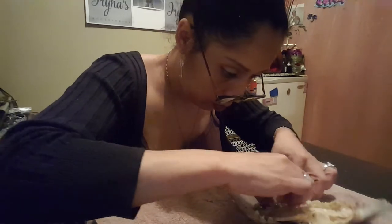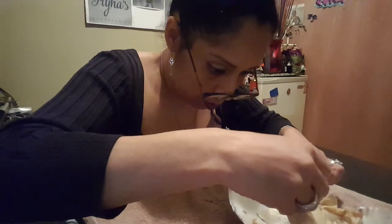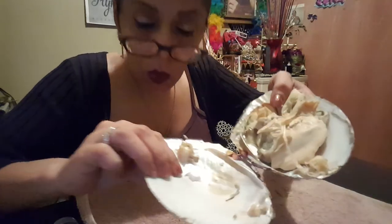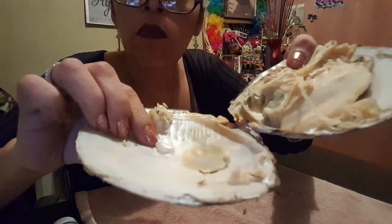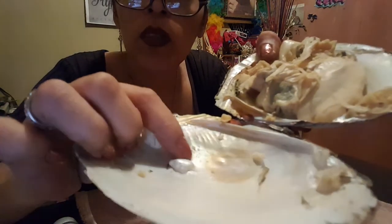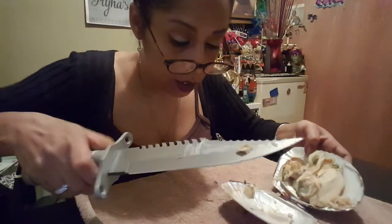This one. Okay, there's nothing else. There's actually one stuck on here. This is the part of the muscle. But you see this? This one stuck right here. That one. Let me try. You can try. It doesn't hurt to try.